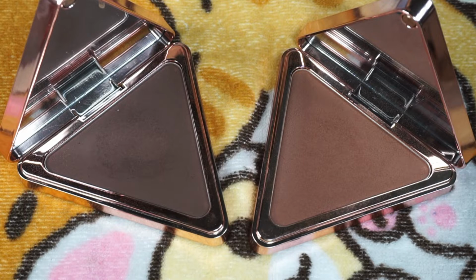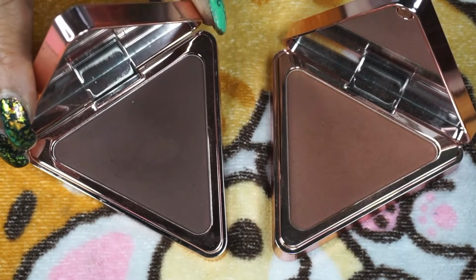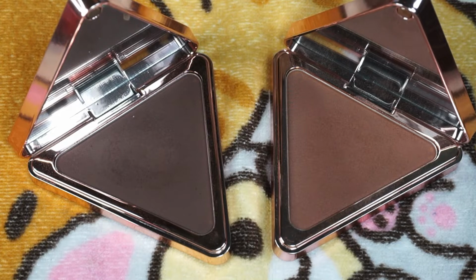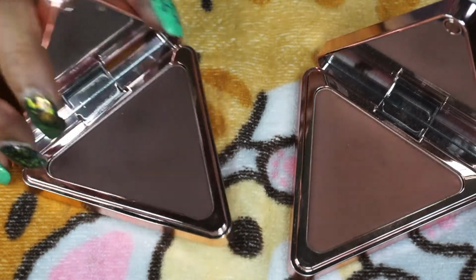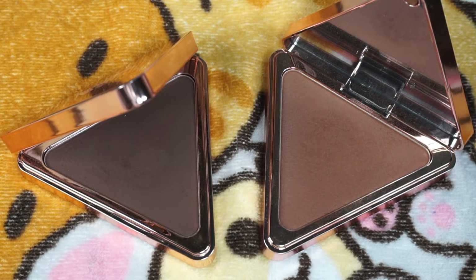They blend out like a dream. They are so good, and they are very pigmented. These will last you for a long time. One dip in your brush, and I can do my whole face. That's how good they are. They're very good. I love them. I got this one first, and then I was glad when I got the darker one. So if you use LYS, let me know your thoughts. I've heard about their blushes being good. I might have to try that, but these are their bronzer contours. Love them. These are contours, I believe. No, this is a bronzer, and this one is also a bronzer. Too dark to be bronzers for me, but perfect as contours.